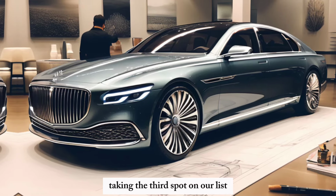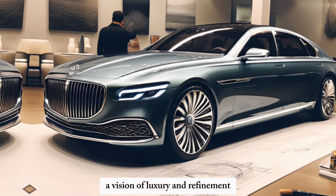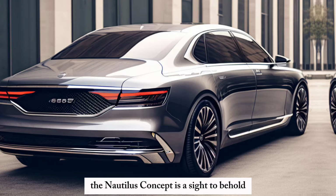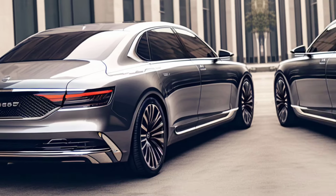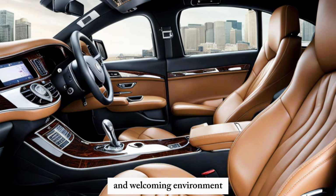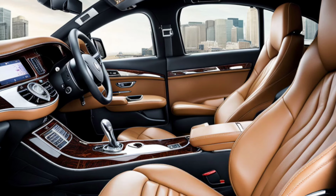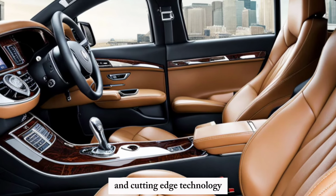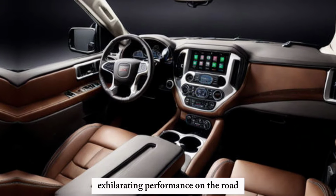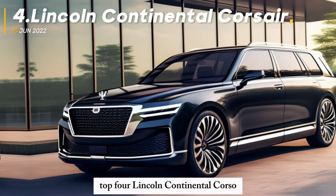3. Lincoln Continental Nautilus. Taking the third spot on our list is the Lincoln Continental Nautilus concept, a vision of luxury and refinement. With its sleek silhouette and graceful curves, the Nautilus concept is a sight to behold. Inside, passengers are greeted by a serene and welcoming environment, with plush seating and ambient lighting setting the mood for relaxation. Equipped with advanced safety features and cutting-edge technology, the Nautilus concept offers both peace of mind and exhilarating performance on the road.